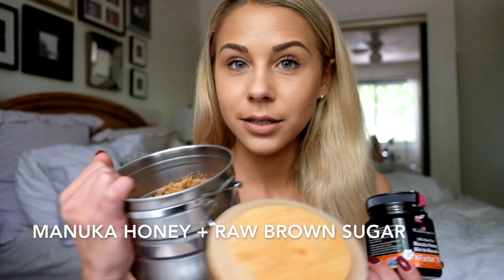Since I do have very, very dry skin, I find I do need to be using something that has some oil in it and something that I can exfoliate my face with at least once a day, just to be removing that layer that is dry. And honestly, your skin is going to be so much healthier and glowing afterwards. And this is what I use for exfoliant. So I use manuka honey and some brown sugar. Honestly, I find it's just a pure natural exfoliant.